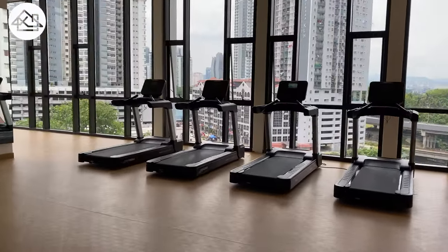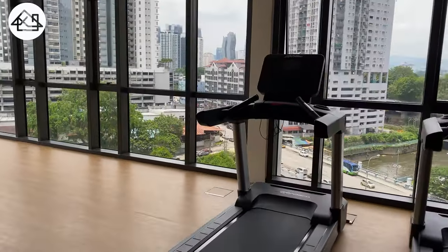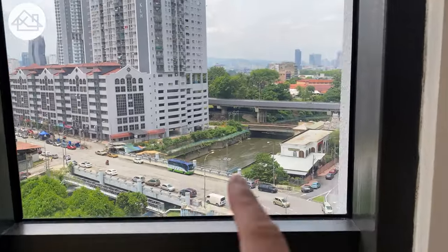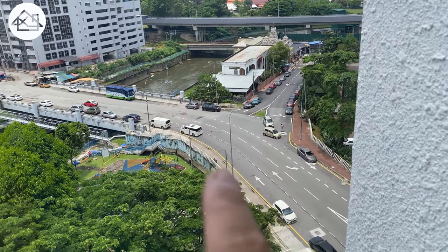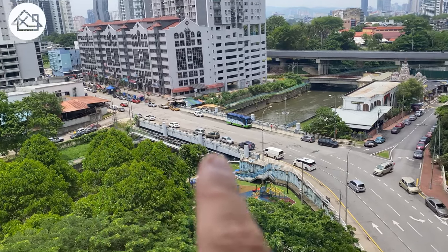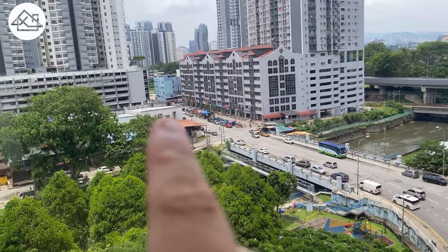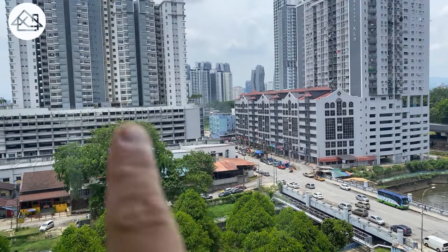Treadmill, okay, where you face, okay. Face the river. The river. You see this road here, this small road I'm pointing at. This is the road will lead to the MRT. Okay? Just now I gave you an eye level view. Now it's a bird's eye view. Go down some more. Behind this building is the LRT station.